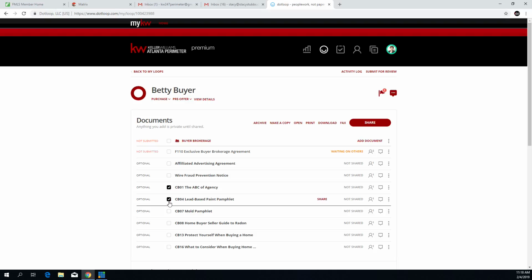You can check. They don't have to sign these. This is just a little light reading. Is this the second email you're sending? No. Okay, so you already sent the buyer representation document, and now they're about to get another email with a bunch of attachments. Well, with a link to click on to access the attachments.